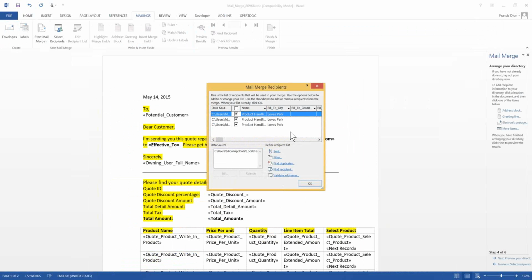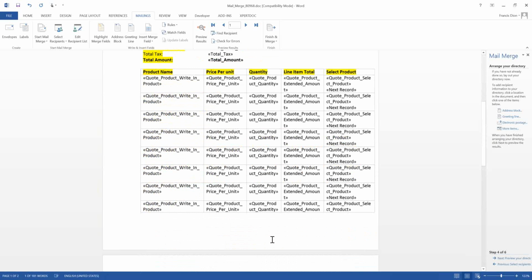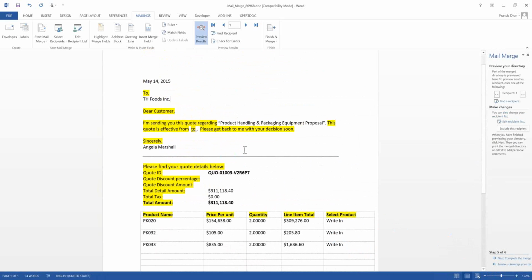Now I'm presented here with mail merge recipients. I'm not sure exactly what my options are here, but let's just say that I'm accepting everything that popped up by default. Now, this is my template, essentially, where you see that I'm going to have my potential customer here, effective date, and then some product information in this table here. On the right-hand side, I don't know if you can see, but there's a mail merge tab that came up. So I'm going to click next to preview my mail merge. And then this is what my document looks like. Then I'm going to complete the merge, go to a new document, and do that for all of my records.